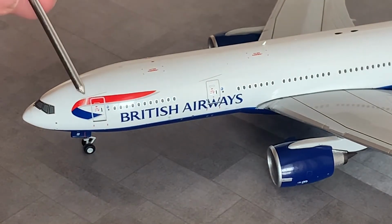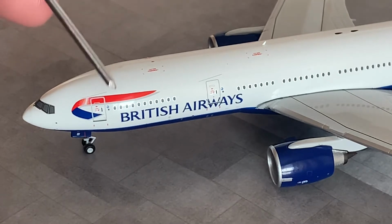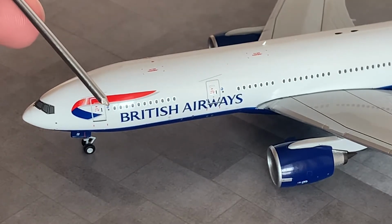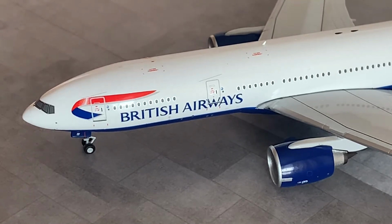Here is what I believe is known as the ribbon emblem, and the British Airways billboard titles. Very, very cool. Here is the oneworld logo, and there's also one located just here next to the L2 door. That of course is the oneworld logo, which British Airways was a founding member of on February 1st, 1999, alongside American Airlines, Cathay Pacific, Canadian Airlines International, and Qantas.